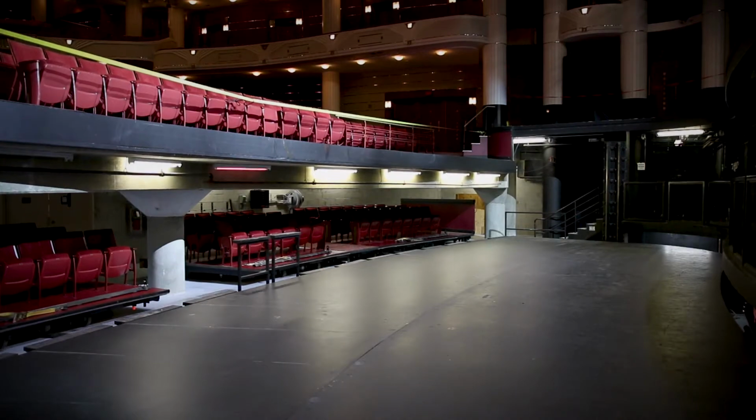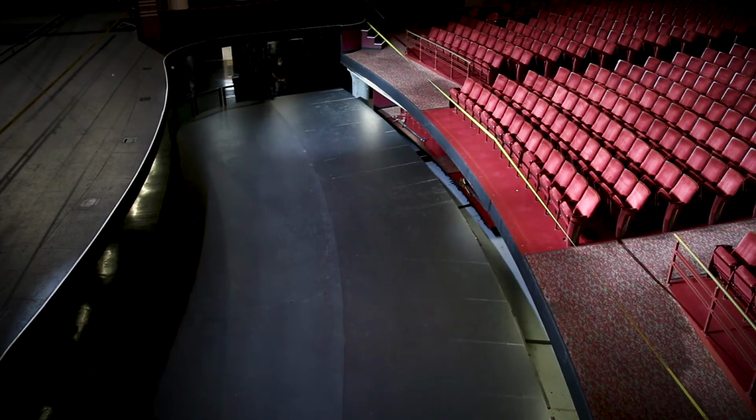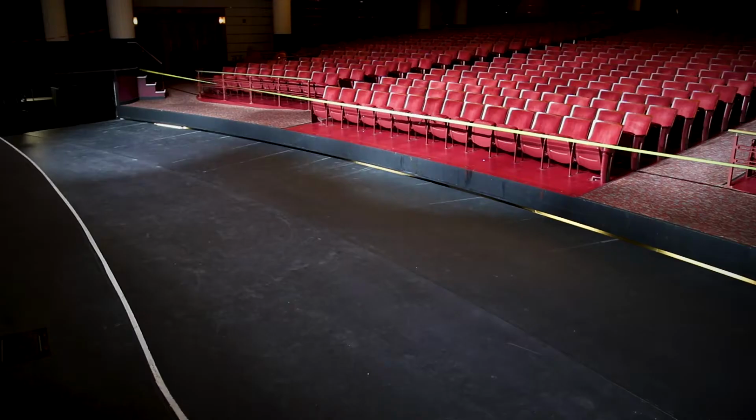Going back up to seating level. Now that you've seen the removal and restore of some of the orchestra seating, we hope to see you back in one of these seats soon.